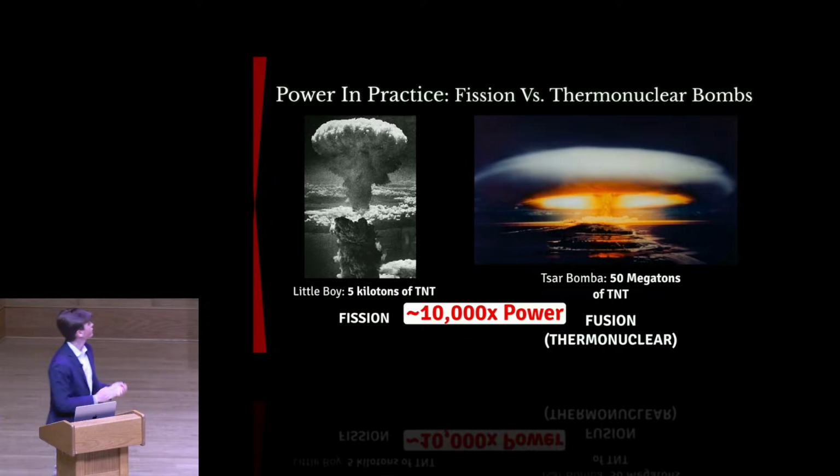On the left, you can see the Little Boy. This was the bomb that was dropped on Hiroshima in World War II. It had an explosive yield of 5 kilotons of TNT. That's 5,000 tons of TNT. This was a fission bomb, not to be confused with another member of its nuclear family, fusion. Fission is the splitting of atoms, which releases energy, while fusion is the combining of atoms, or the nuclei of atoms, sorry. On the right, you can see the Star Bomba.